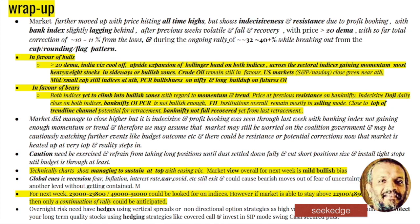That's the summary. The market may be indecisive because of the budget that's coming in, and it's a coalition government, so things are heated up. It's at the very top. You could expect consolidation ahead. Corrections could come in anytime, and be prepared for that. So extreme caution has to be taken if you're taking long positions on the upside.